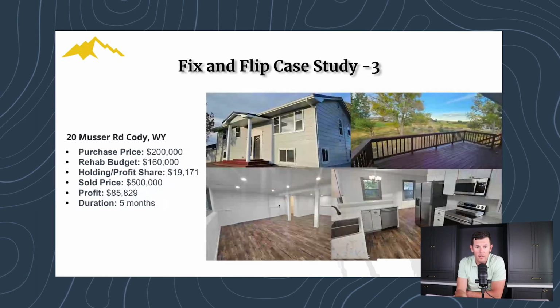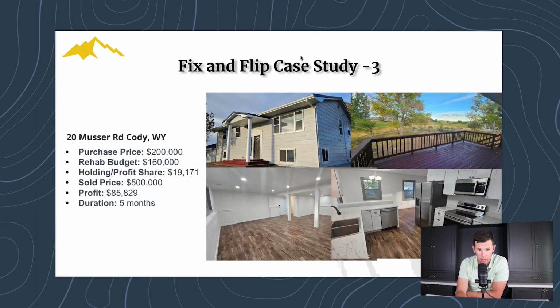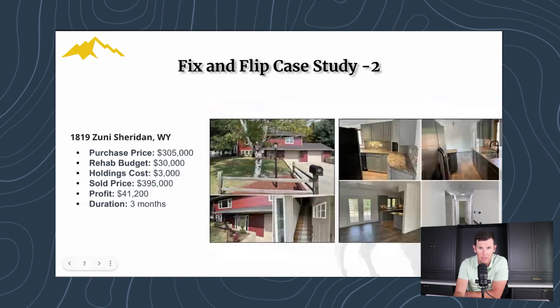Case study 3 is another one. This one we did in Cody, Wyoming. This was a much larger fix and flip, so again, I would not recommend it to somebody for their first fix and flip. Like these last couple, where my rehab was $30,000, that's a manageable one. That was pretty much cosmetic.